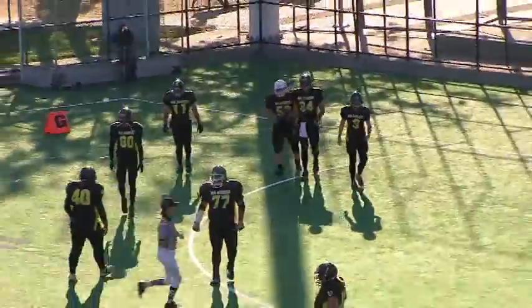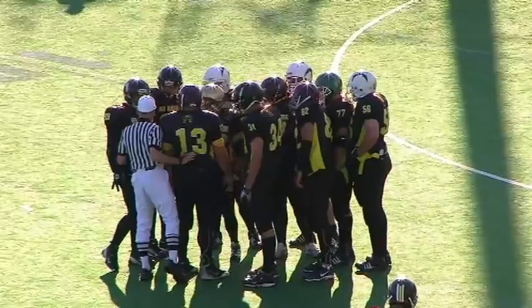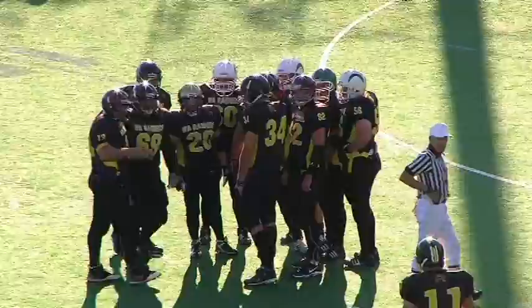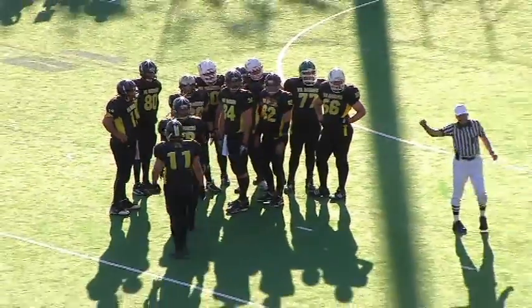One of the flukiest plays you will ever see. Drop it again. And recovered by the Raiders. 4-6. Time out. Western Australia.